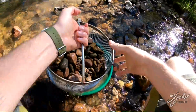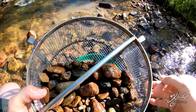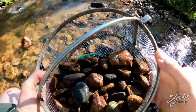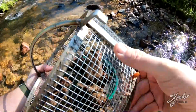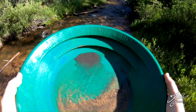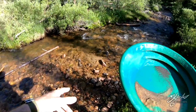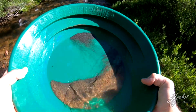Yeah, this 1/4 inch classifier is super quick. I thought the 1/8 inch was fast. It's just quality made. It's all handmade. You can see it's all welded and everything. Yeah, it's awesome. So this is the first sample pan from this little gravel bar here. I just picked a spot in the middle, dug straight down.